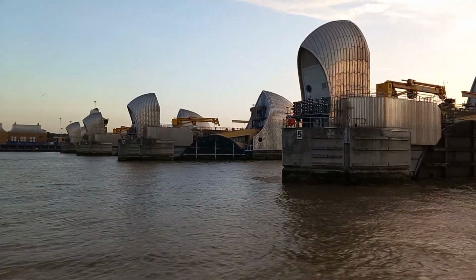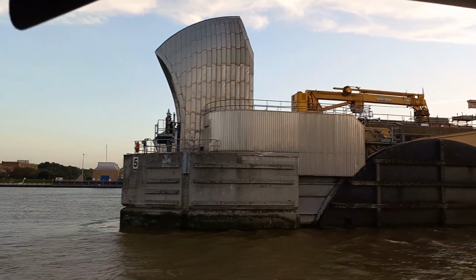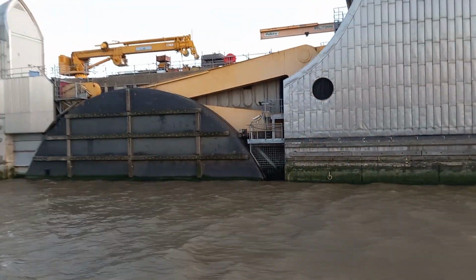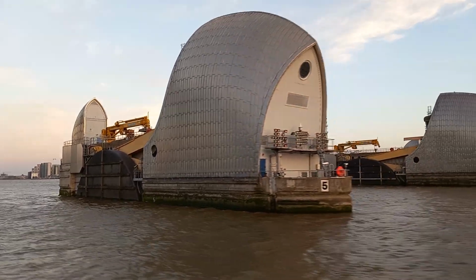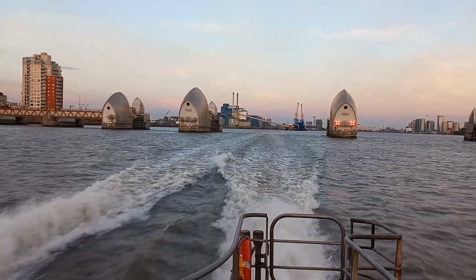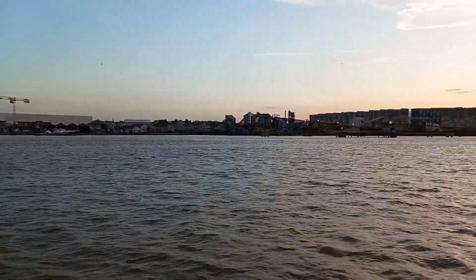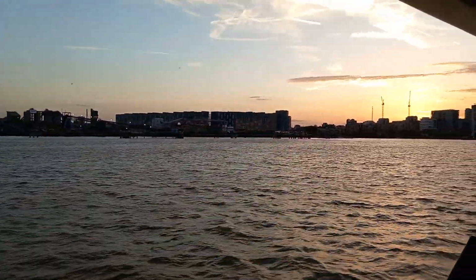Well, passing through the Thames flood barriers. These were installed in the 1980s to protect London from tidal surges and indeed from the potential fury of the North Sea. Well, looking over there folks towards Charlton, and indeed the famous Plessey factory.